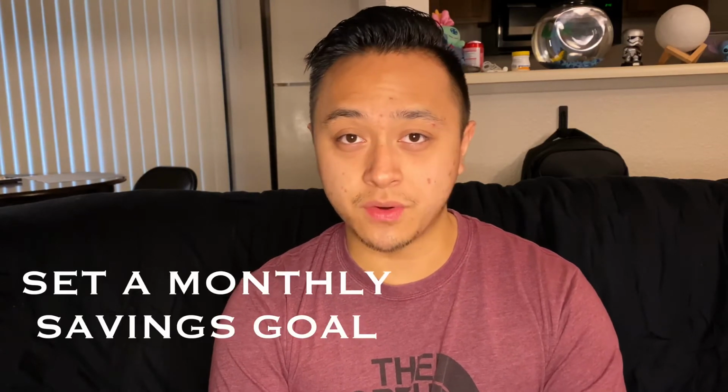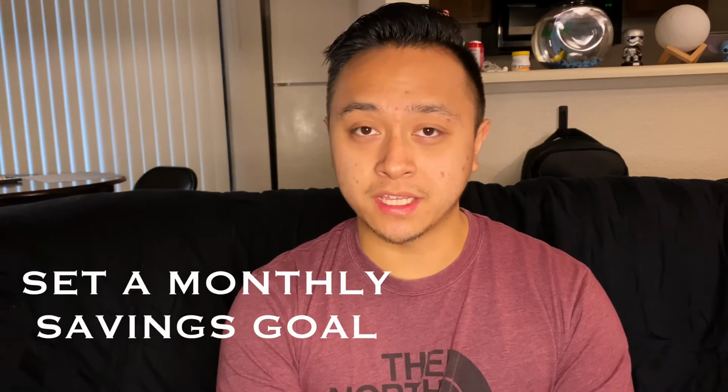So it's really the first step into being financially successful, and it's always nice just to have that cushion to fall back on. And the first way to build your emergency fund quickly is to set a monthly savings goal. So basically that's just automatically transferring money from your checking account into your savings account, and that'll really speed up the process to building your emergency fund. If you have a certain goal you want to set every month, that just transfers to your savings. And really this number will depend on your income and your circumstances, of course.